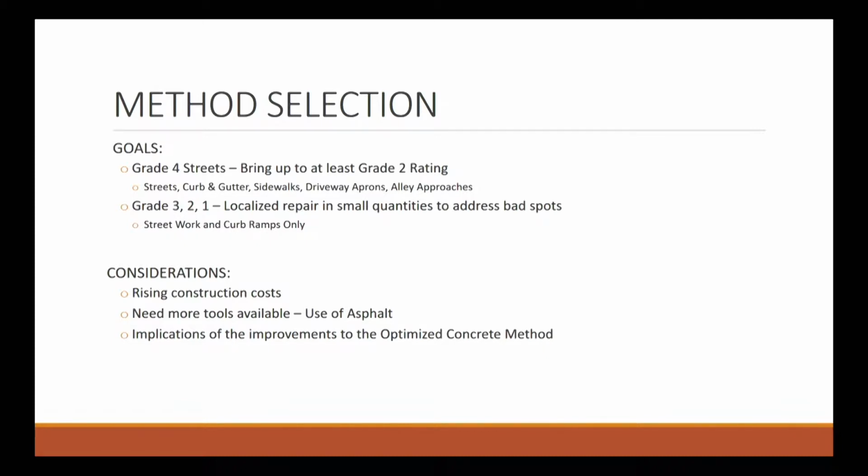But we don't disregard the grade 3, 2, and 1 streets, so the better streets that are in that neighborhood, we will look. And if there's a big pothole and the rest of the street is good, we're going to go and fix that pothole while we're in that neighborhood. And that way we are touching every street in those groups, but some streets will have a lot less work done on them.